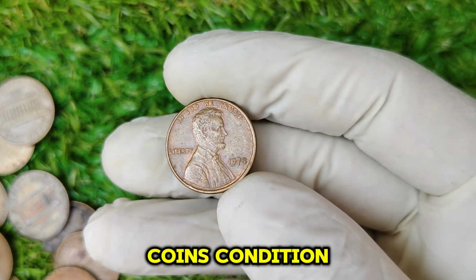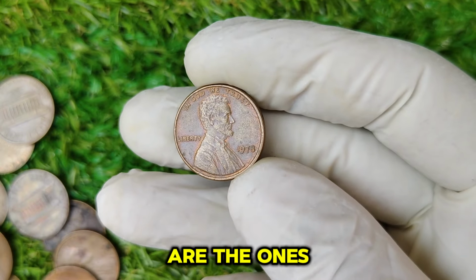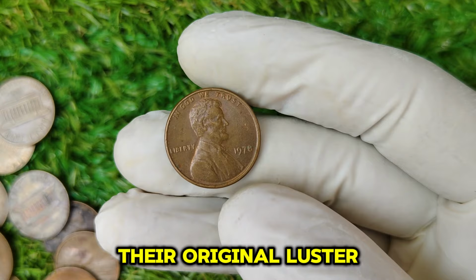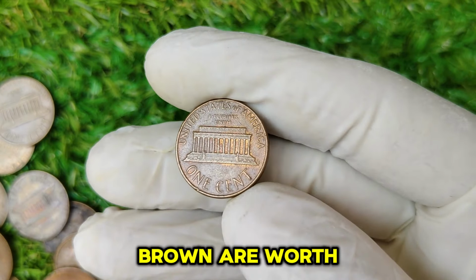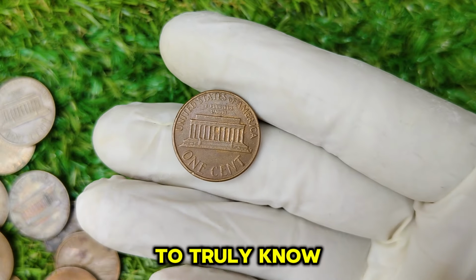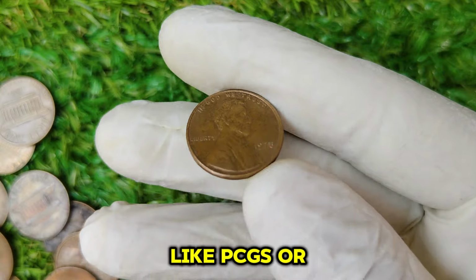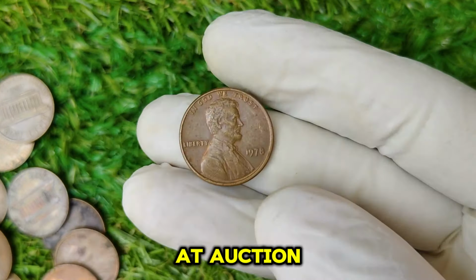Check the coin's condition. The highest grade coins, like MS68 or above, are the ones that fetch the highest prices. Coins that maintain their original luster and are classified as red, as opposed to brown or red-brown, are worth much more. To truly know the value, get the coin professionally graded by a service like PCGS or NGC. This will give it an official rating and make it easier to sell at auction.